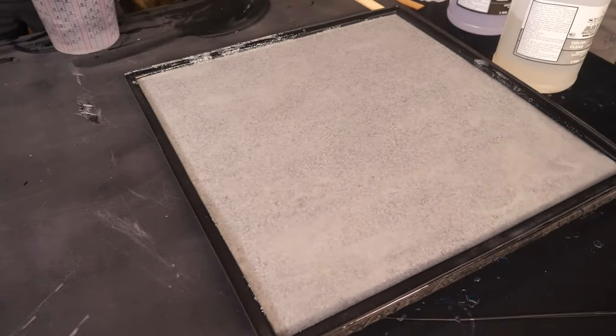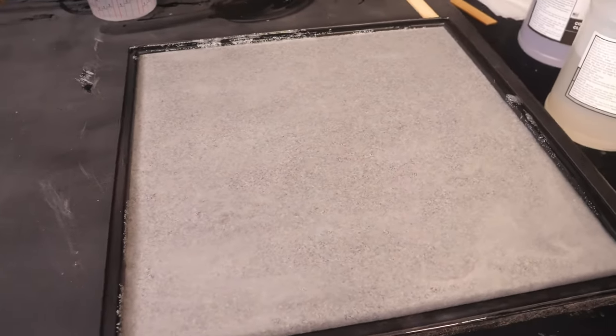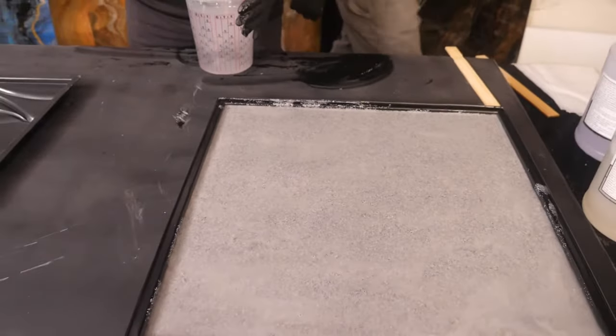Let that sit. Torch a little at a time, because you're going to release those air bubbles and then more are going to rise to the surface. You may need to extend the torching. They're not that heavy. So how much of that sand did we use? Where's that bucket? It's not even half of that.